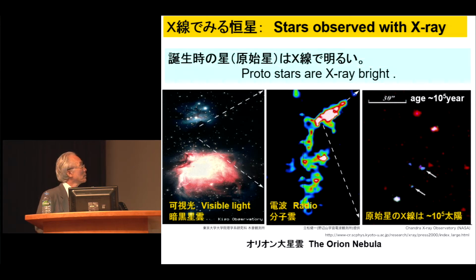What it is that the stars are generated from these molecular clouds. So these are the baby stars. The age is here written. 100,000 years. You may say this is pretty old, but if this is a human, this is just a day one after the birth. So the baby stars are already as bright as this with a strong X-ray.